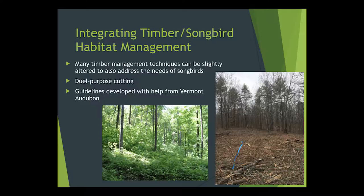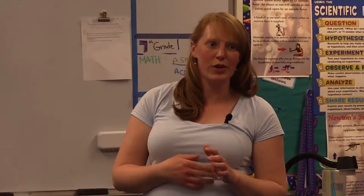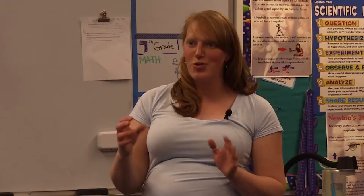Another practice that NRCS helps to fund is merging timber management and songbird habitat management. There's a lot that you can do just by tweaking logging and harvesting just a little bit. You can really benefit birds and create good habitat for them. So it's kind of dual purpose cutting. The guidelines for this were developed by Vermont Audubon along with NRCS. So they're focused on birds, but they can also get some cutting done in areas where you maybe don't have valuable timber and you want something to start over, and you want to do it in a way that is good for your forest health and good for bird health.